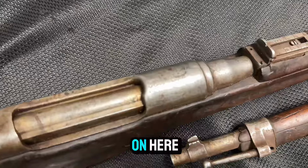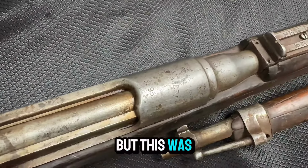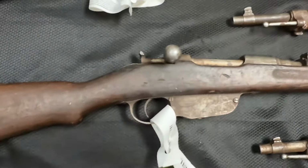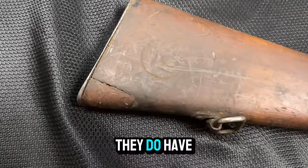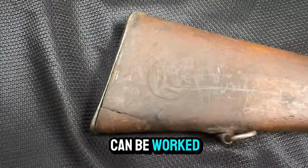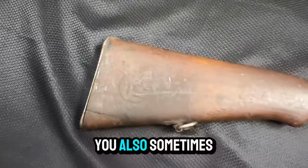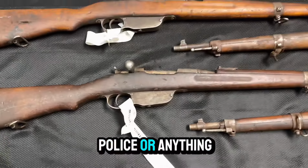And finally, moving on here, you can see this one is a little bit more worn, but this was a Budapest at one point. And of course, as mentioned previously, they do have some damage on the wood, but nonetheless, it can be worked with. And lastly, you can see a faint AOI stamp. You will also sometimes see other stamps such as Ethiopian police or anything similar.